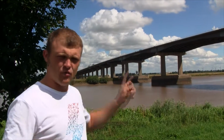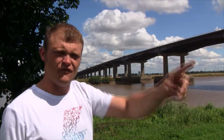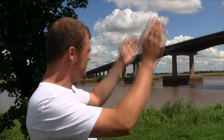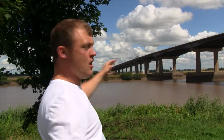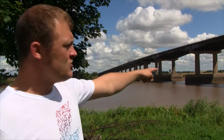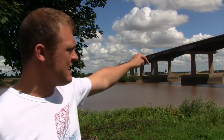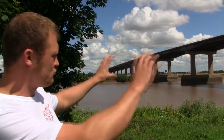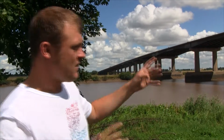The length of the bridge, from one end to the other, is just short of a mile long. All these piers aren't evenly spaced. You'd think all 29 piers would be uniform, placed evenly from one point to the other, but you'd be wrong. The ones you can see behind me that are in the River Ouse itself, with these big concrete buttresses at the bottom, they're actually a wider span.